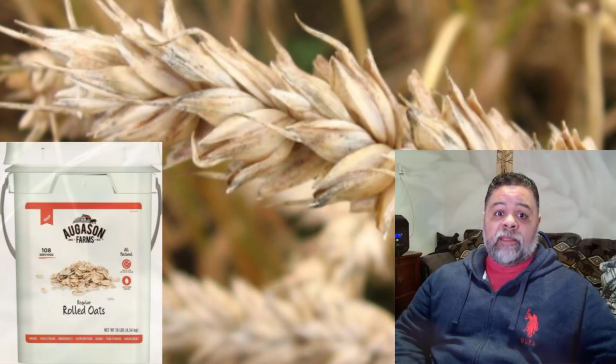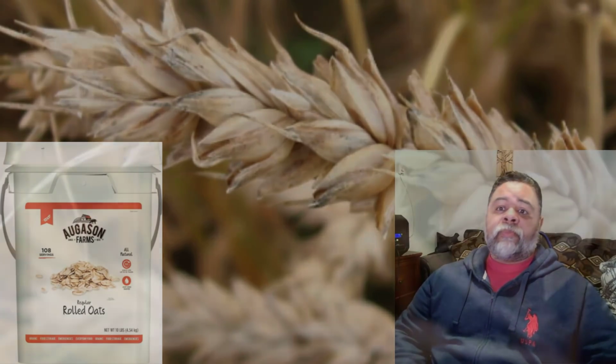So oats is another one of those foods that you can pack away for the long term. Put it away. Don't have to worry about it. You don't even have to rotate it. If you properly package it or purchase it from a third party that packaged it for you, oats should last you easily 25 to 30 years, as long as you store it properly.